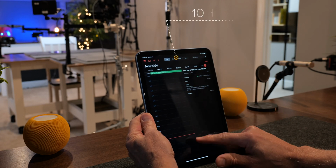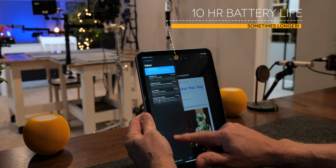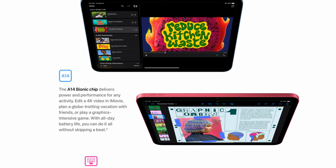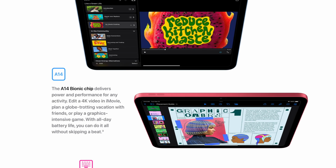It's got great battery life, rated at 10 hours between charges. And by the way, I found that to be true. In fact, it typically lasts longer than 10 hours for me. So that means I can charge it while I sleep, and when I wake up, it's good to go for the day. It's got the A14 Bionic chip in it, which means it's fast.